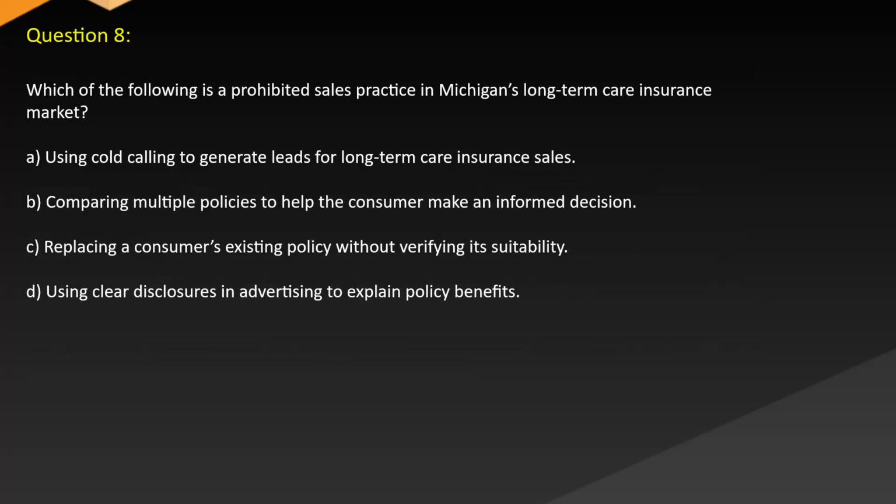Question 8. Which of the following is a prohibited sales practice in Michigan's long-term care insurance market? A. Using cold calling to generate leads for long-term care insurance sales. B. Comparing multiple policies to help the consumer make an informed decision. C. Replacing a consumer's existing policy without verifying its suitability. D. Using clear disclosures in advertising to explain policy benefits.